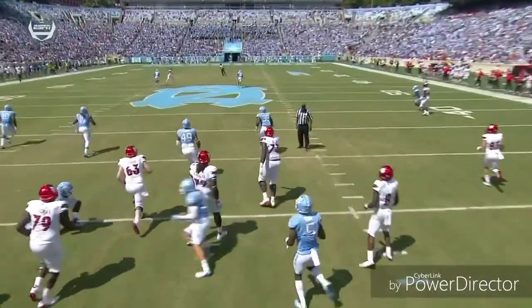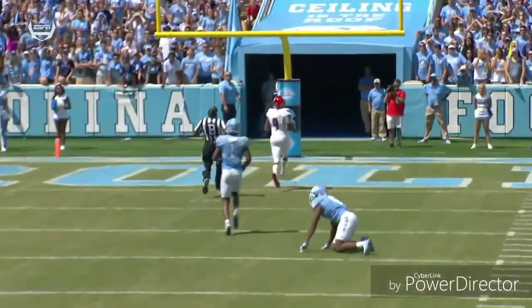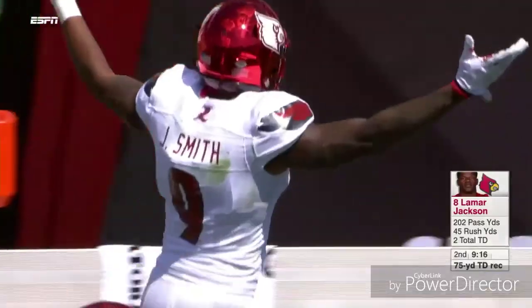North Carolina has the perfect call on. Corner cat coming off the right-hand side. Lamar Jackson negotiates the rush, steps up, keeps his eyes downfield, and throws.